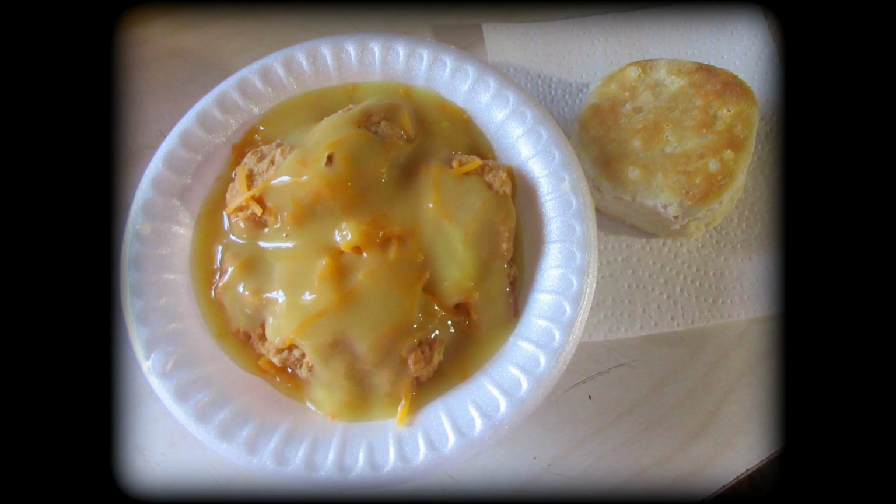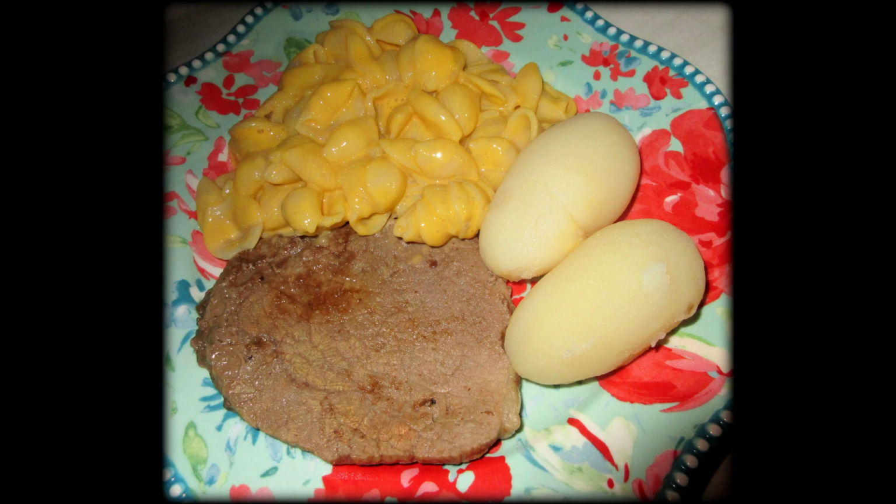And today, on this day, we had KFC bowls, and it's layered mashed potatoes, cream corn, or you could use whole kernel, popcorn chicken, cheese, and gravy with a biscuit on the side. Delicious. I recently did an In the Kitchen video on this. This is a round steak, whole potatoes, and shells. So yummy. A lot of these meals are really easy to put together too.